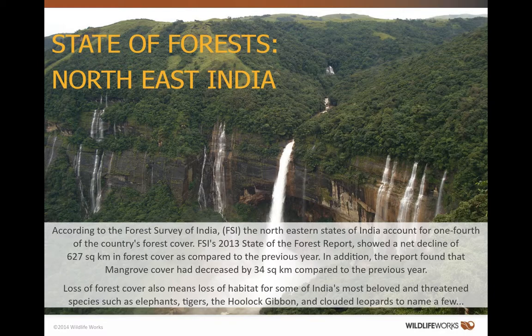And as we all know, the loss of forest cover also means the loss of habitat for some of India's most beloved threatened species, such as elephants, tigers, the Hoolock gibbon, and clouded leopard, just to name a few. This is in addition, obviously, to the loss of heritage with rural communities and tribes that live in these areas that are often forced out because of deforestation.